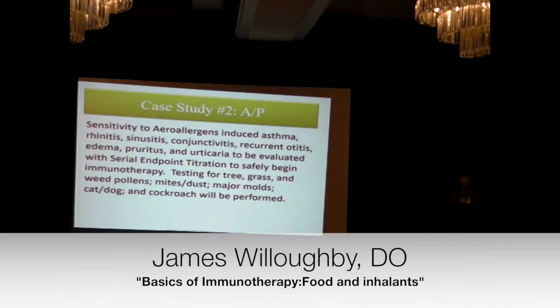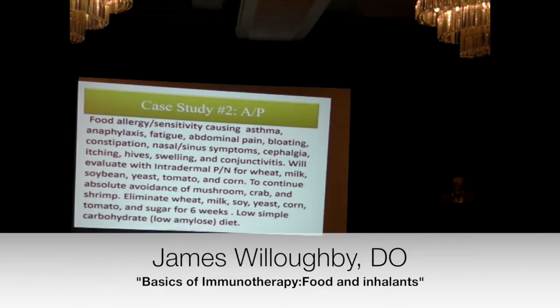And we did evaluate her inhalants by serial endpoint titration because she opted to do a treatment with injection immunotherapy, IC, intracutaneous injections. And with that, we started on endpoints, and she was built up to a full dose in about 10 weeks' time, so she got fairly rapid relief.